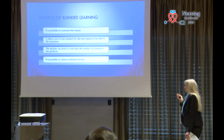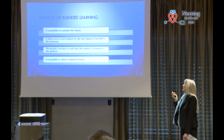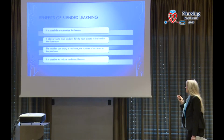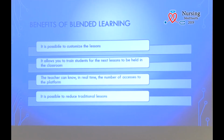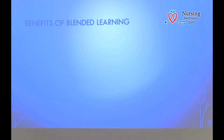The benefits of this methodology are that it is possible to personalize the lessons. It allows the teacher to train students for the next lessons to be held in the classroom. The teacher can know in real time the number of accesses to the platform by the students. It is possible to reduce traditional lessons in the classroom.